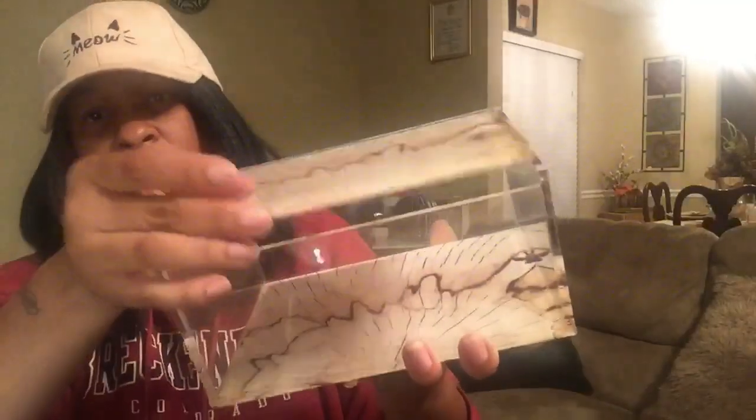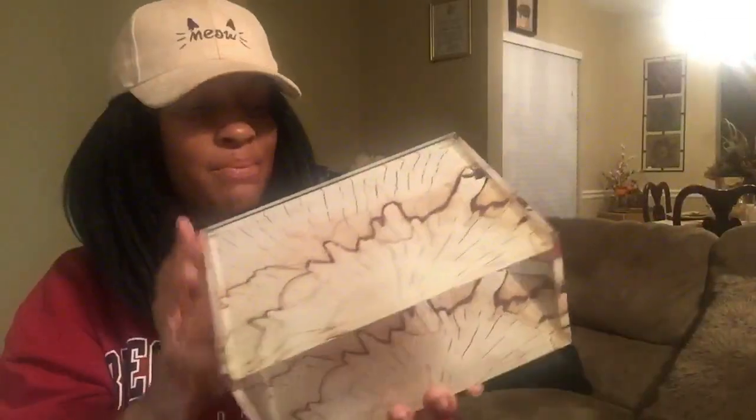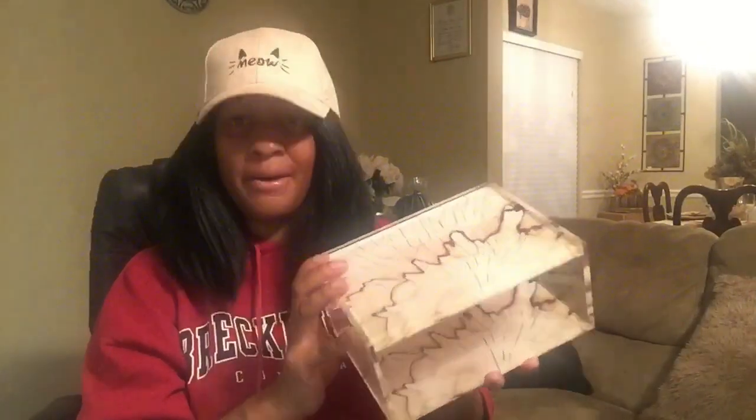I don't know if it'll show up well on the camera. It doesn't look like it will, but that's okay. But that's the pattern. And of course it opens up, and on the inside, it has the same pattern down there. And this box cost me $2.99 at the Goodwill. $2.99, and as you see, it originated from HomeGoods at an original price of $19.99. But yeah, it's in really great shape.